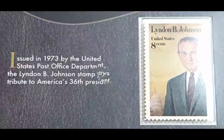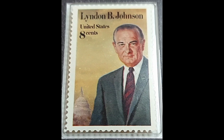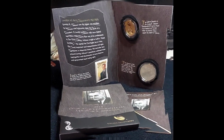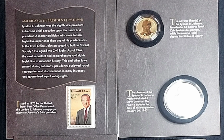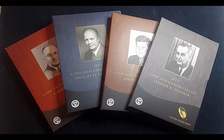Lyndon B. Johnson. Also included in this set was an 8-cent stamp featuring LBJ's portrait that was issued in 1973 and pays tribute to America's 36th president, as well as an information booklet about LBJ, his life, and legacy. The set would come displayed in a smoky gray folder, covered in a soft touch material with a handsome textured look, and a slipcase. The set would see its mintage limit set at 25,000 and a household order limit of 2. The United States Mint would produce 23,905 sets.